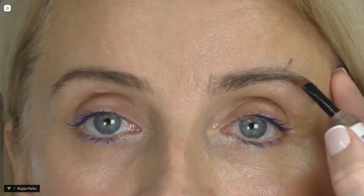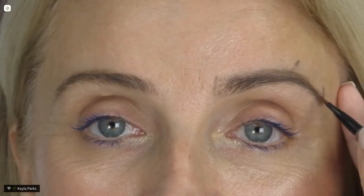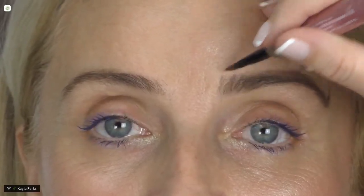And then I'm going to start in the darkest place of the brow, which is her arch to tail. I am still using our tantalizing taupe shade, which is the color that I use. I'm starting in the arch to tail, doing short hair-like strokes. I've only picked up a tiny amount of product, and I'm just following my map a little bit. Whatever is left on my brush, I just faded through the front of the brow very lightly because you don't want it to be too heavy.